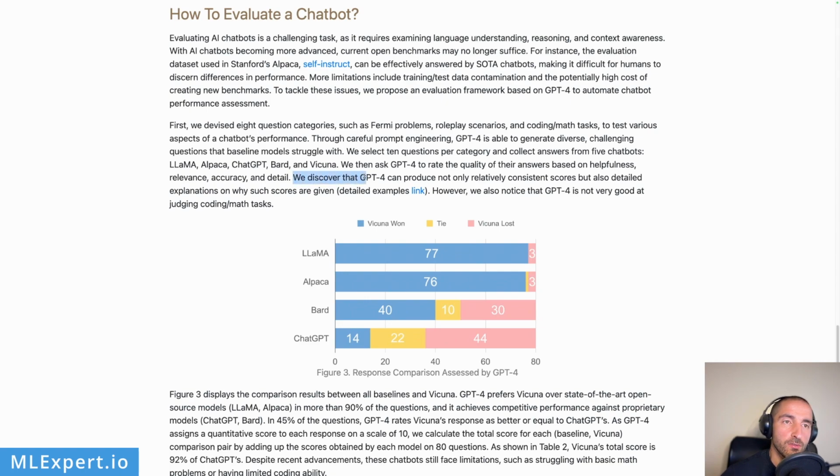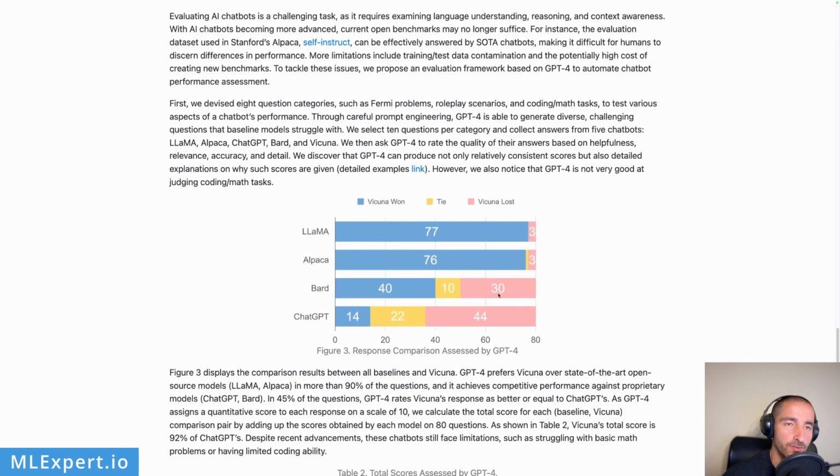They also discovered that GPT-4 can produce not only relatively consistent scores, but also detailed explanations. Man, GPT-4 is quite mind-boggling. However, we also noticed that GPT-4 is not very good at judging coding and math tasks. Okay, interesting. So this is the response and the model.